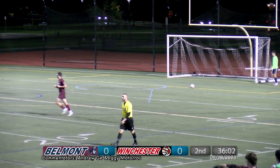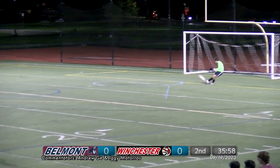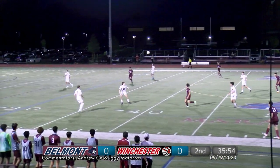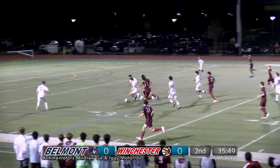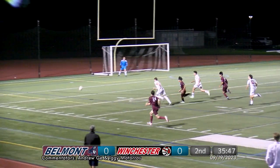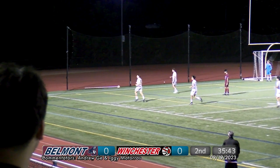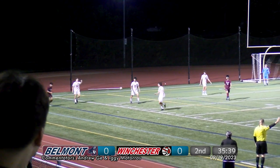Now Thomas Borkowski of Belmont. We'll try to find someone deep. Try to find Lawrence too. Number 12 on Winchester heads it out, but only as far as Lawrence. Now Daniel Leal with an opportunity. Gets forward. Lawrence and Owen Filler both hustling. And it looks like it's going to be a Winchester throw.